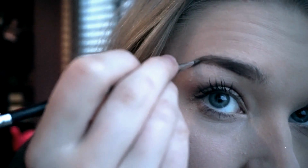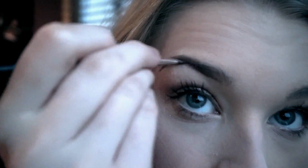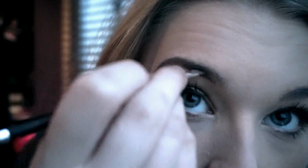So keep playing around with the shape and the shading to your eyebrows until you've got your desired look. Everybody has different shapes and lengths, so just do whatever you wish, and then take your spoolie brush on the other end of the brush and make sure you've brushed this right out so all the clumps have been removed and the product can be left to dry.